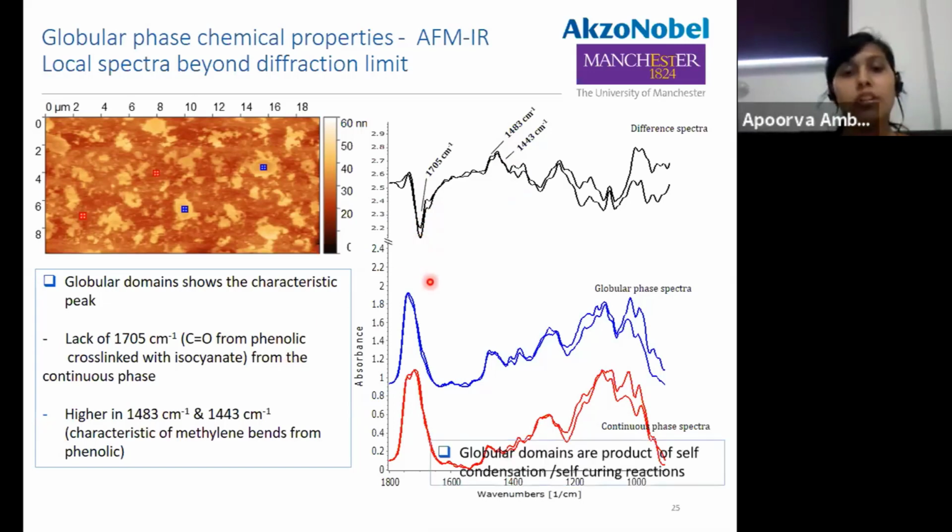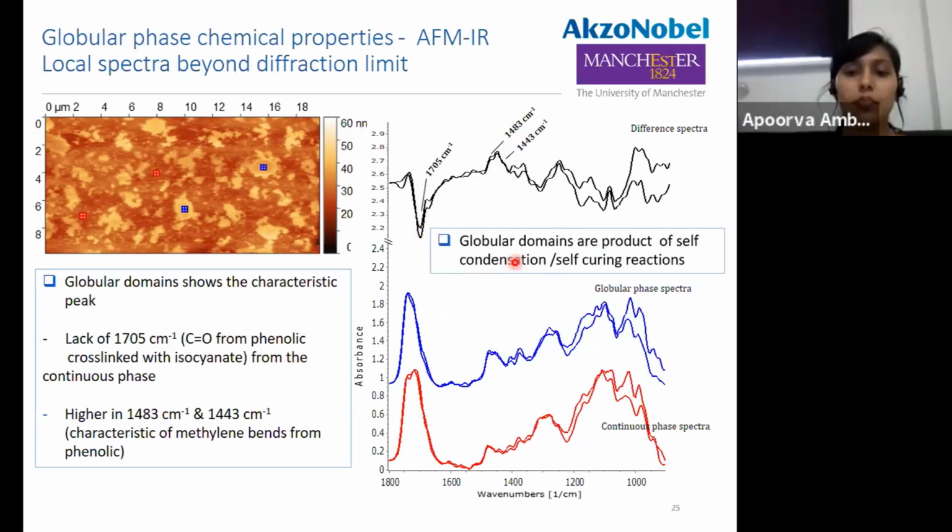What this suggests is that the globular domains are rich in phenolic, but devoid of isocyanate. This makes us suggest that the globular domains must be a self-condensed or self-curing product of phenolic cross-linking reactions with itself.